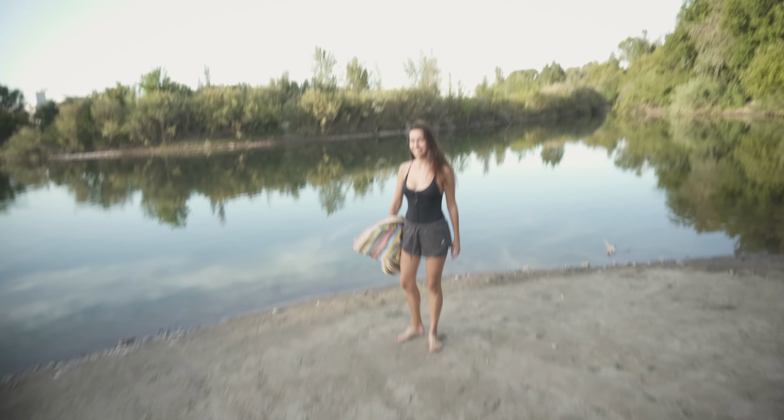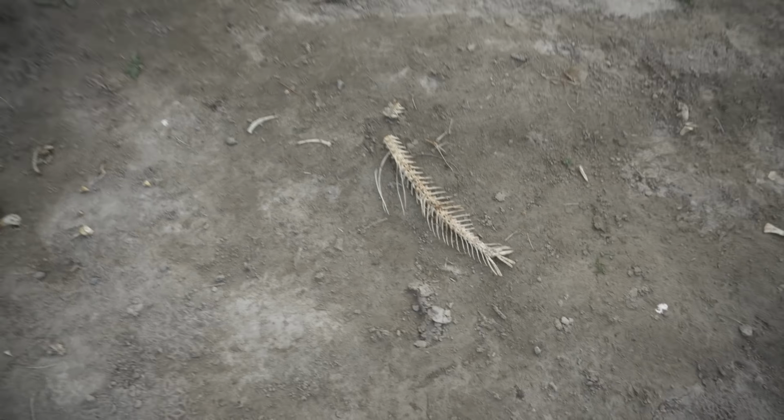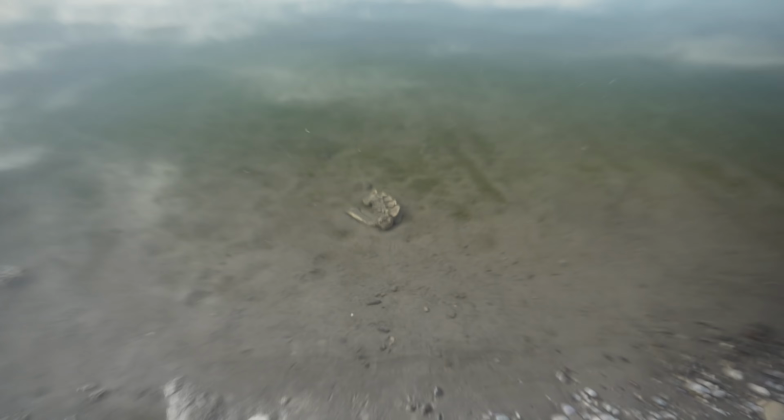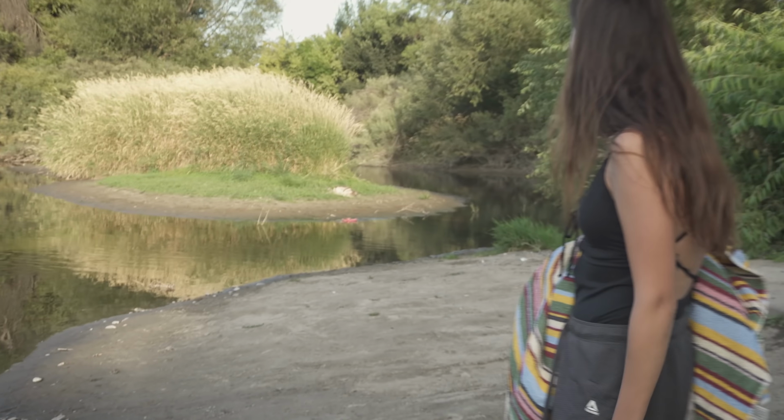That does not look so healthy though. What do we got here? That's a big fish. Oh my God. Look, there's a body. I don't know if I want to swim here. Maybe we shouldn't swim here. We won't. Come over here, we'll go get in the flow.